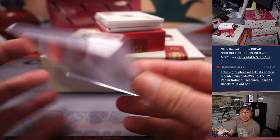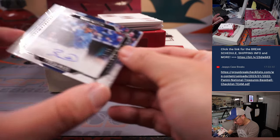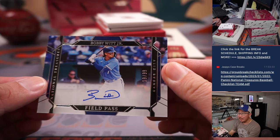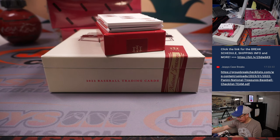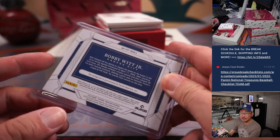Nice patch in there. And we've got Bobby Witt Jr., Field Pass autograph. 19 out of 99, Chad O with KC. Bought that team straight up. Nice.